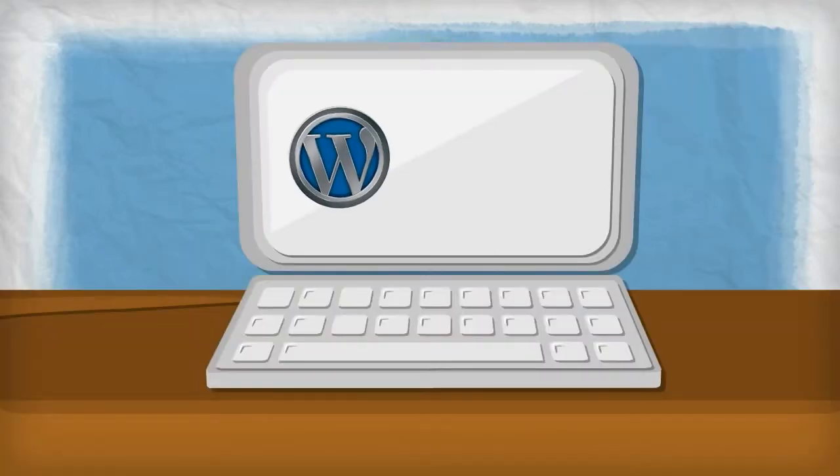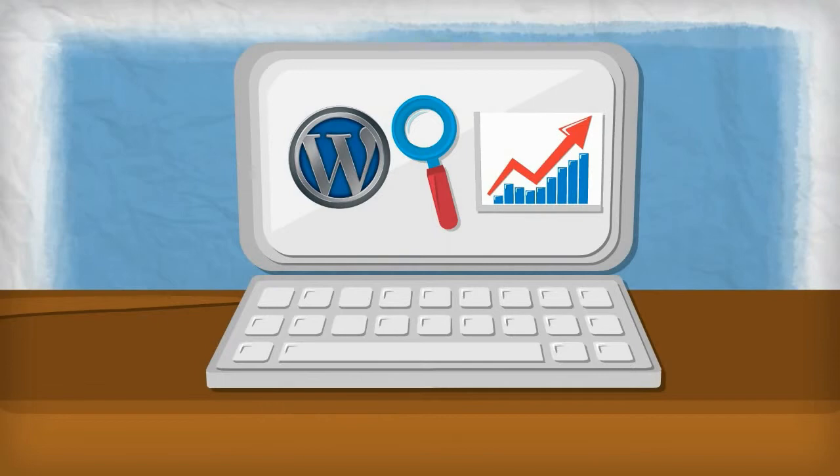Websites built using the WordPress platform contain the tools your business needs to get more local visibility, as well as convert more of your visitors to customers.